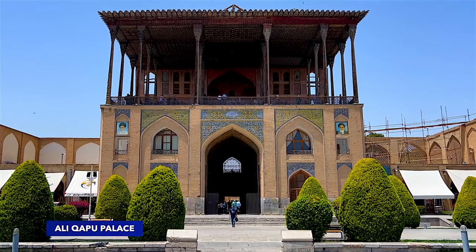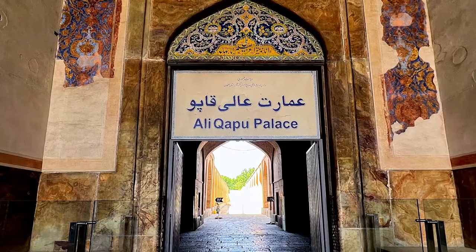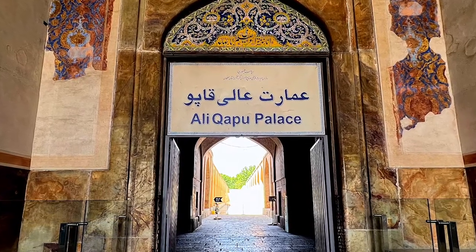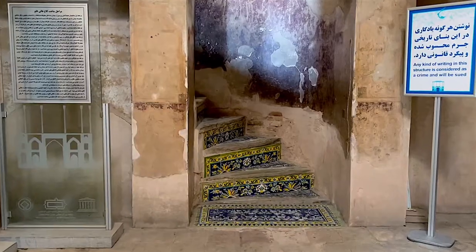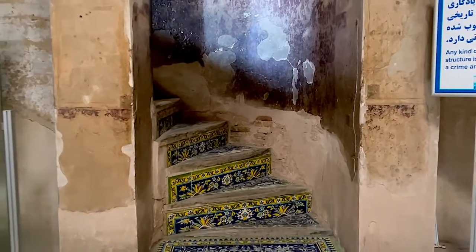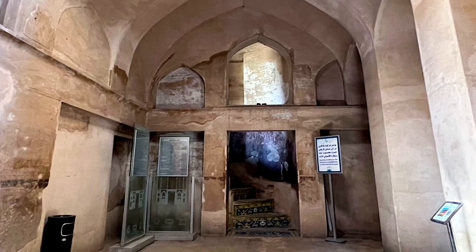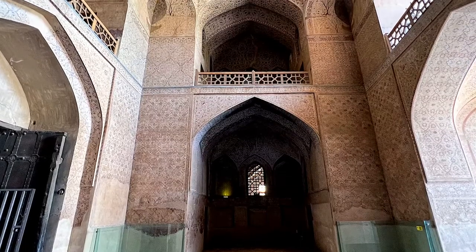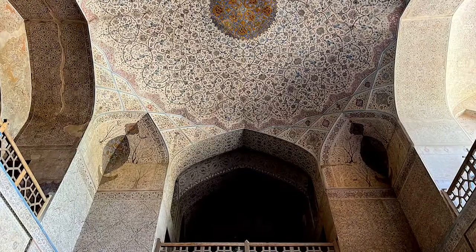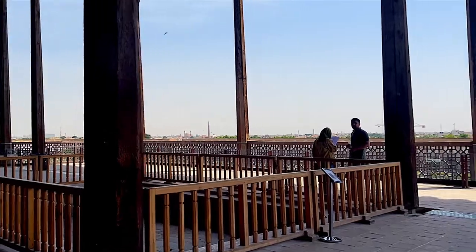Ali Qapu Palace is an imperial palace in Isfahan. The palace served as the official residence of Persian emperors of the Safavid dynasty. The palace is 48 meters high, and there are 6 floors, each accessible by a difficult spiral staircase. The name Ali Qapu from Persian means imperial or great gate, and it was given to the palace as it was right at the entrance to the Safavid palaces, which stretched from Naqsh-e Jahan Square to the boulevard.